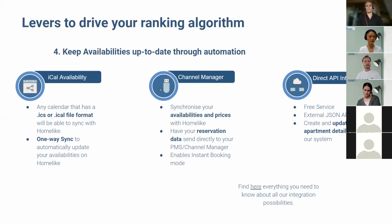First and foremost, iCal. I think we are all familiar with iCal and how it works, so I'm going to skip the short introduction on that. But basically, iCal gives you the possibility to keep your availabilities up to date on HomeLike. However, iCal only gives you a one-way synchronization option. That means that if there is a booking coming in on HomeLike, this booking will not be published automatically on your iCal calendar. So this still requires a manual action from your side.